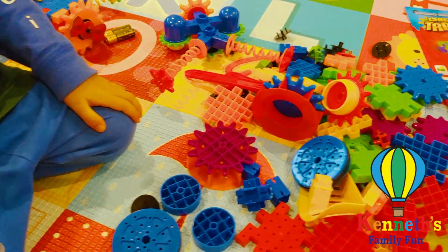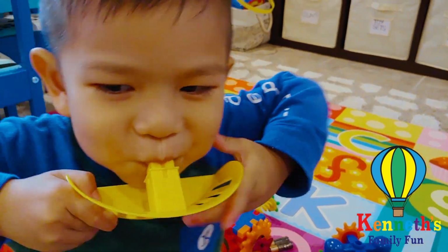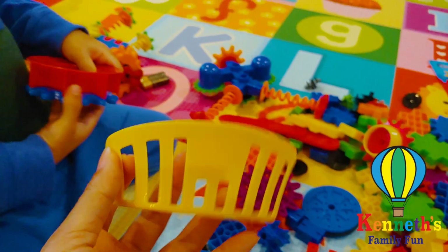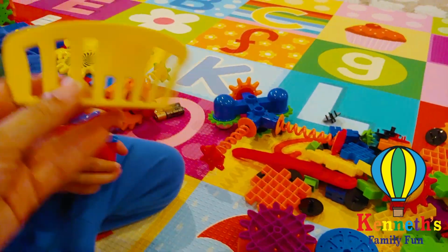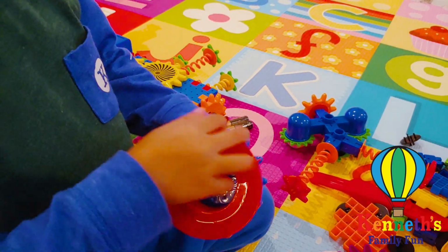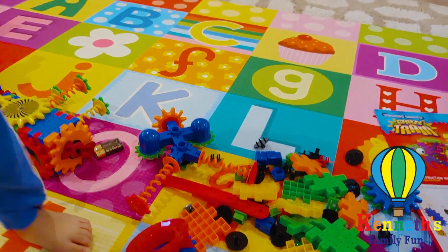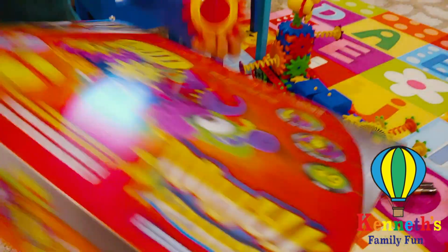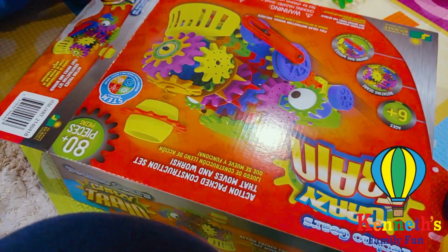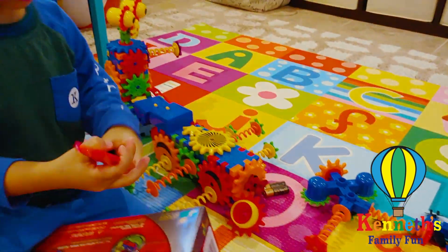How many eyeballs do they have? This is mouse. Oh, what are they called? I think those are the front bumpers. What's this? I'm not sure. We would have to assemble it to find out. It's a circle, yeah. It's a box. Not yet, Mommy. Not yet? Okay.